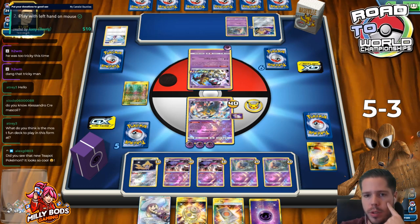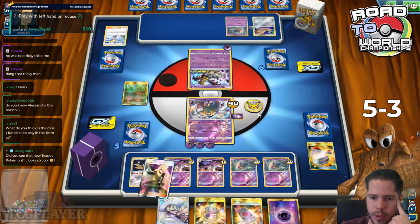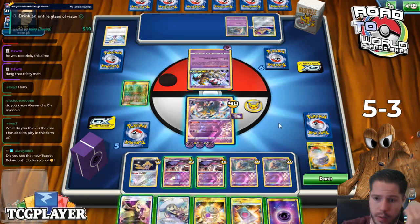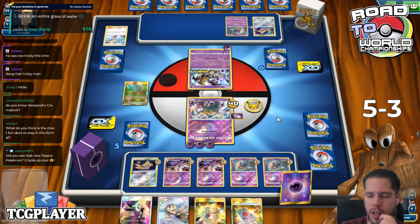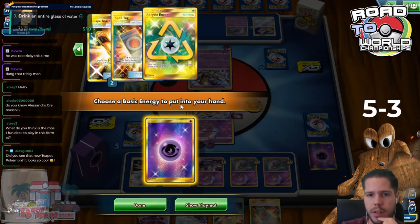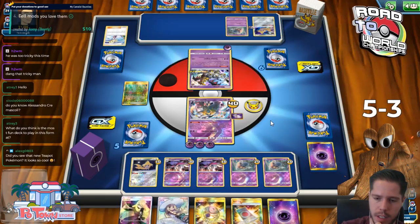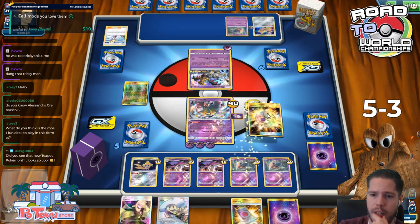It was called Poltergeist. Okay, by retreating into the Giratina, he's not going to be able to attack next turn again. So that's very good for us. I'm going to reinforce away a Psychic. For a Psychic, I need to be careful. I do have my Recycle Energy.